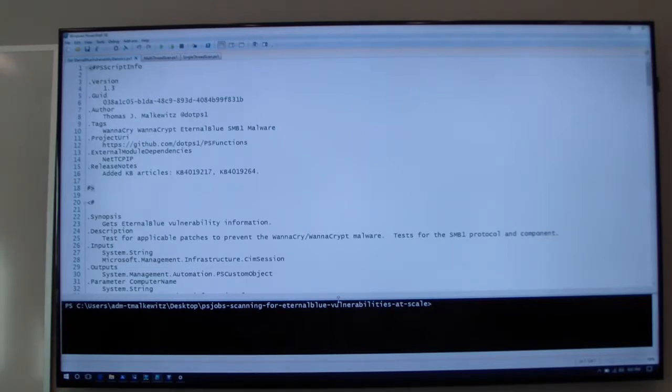So it's going to be a little bit about the function that I put together for detecting the signs of SMB1, as well as using PowerShell Jobs to do it at scale. Because as I said, I had like 6,000, give or take, machines. I want to know, and I want to do it multiple times. So as I remediate, I want to keep scanning until I'm at 0. So anyway, let's jump in a little bit.